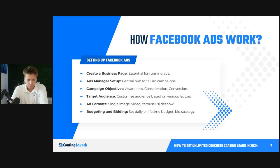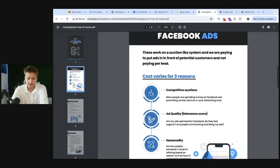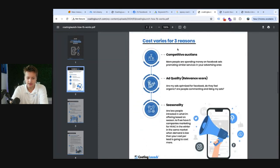And what I wanted to share my screen on was an actual document that our team made for us today to review. And you can see here, it's how Facebook lead generation works. It's very straightforward. This is an auction-based advertising platform. And so it's competitive auctions. More people are spending money on Facebook ads promoting similar services in your advertising area. So the more people, the more competitive it gets, because more people see their ads as they see our ads.